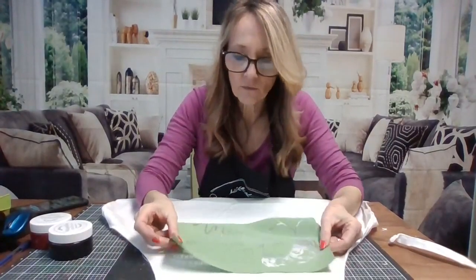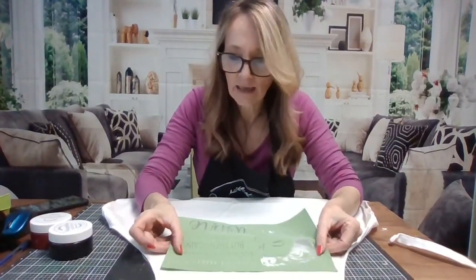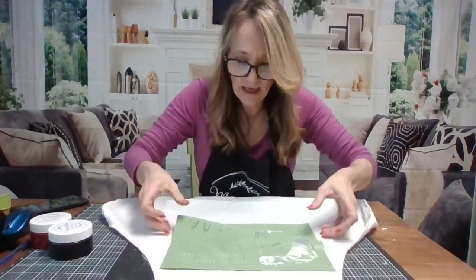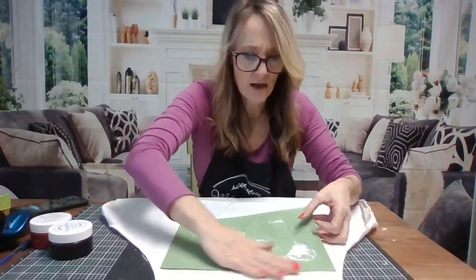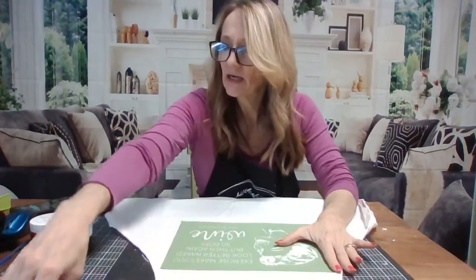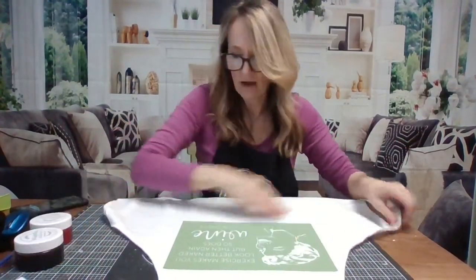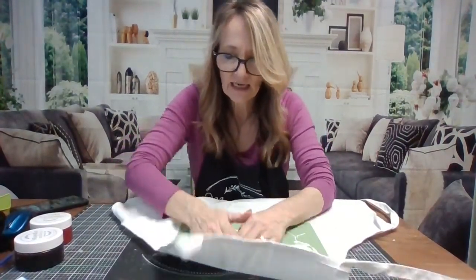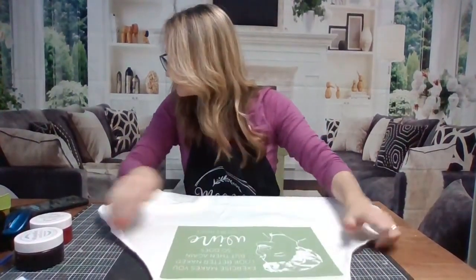All right, I didn't really like where that was lining up, so I'm going to move it down a tad. Just want it as straight as it can be, and I just use the fabric here to see about how straight it should be and make sure it's lined up. Is it lined up on everything? It is. I think we're good to go.